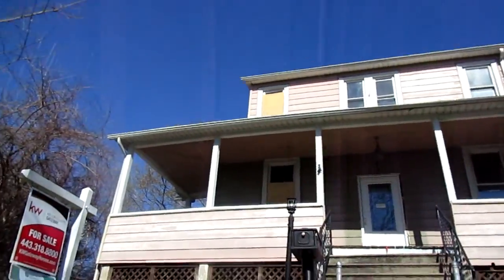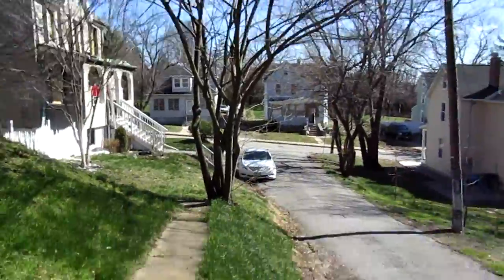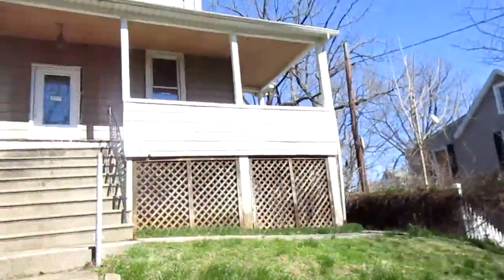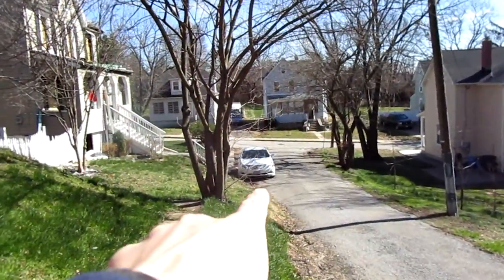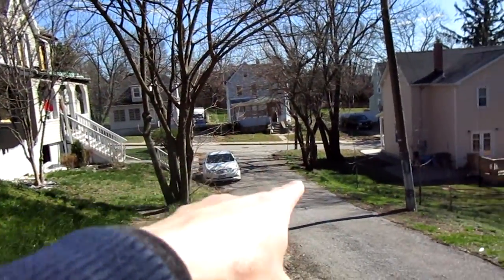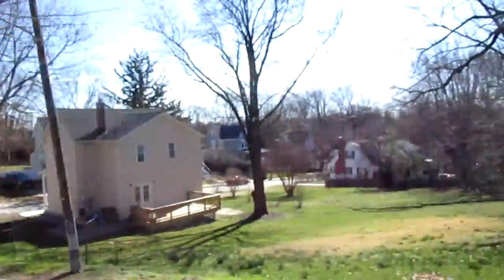Alright, this is 4314 Vidison. It's on a pretty steep hill here at the top of this hill. There's really no parking for this place. I parked right there in front of that house because it's a little bit wider there, but this is definitely one lane. There's no driveway and there's no parking in the back either.